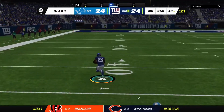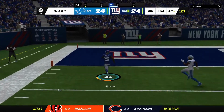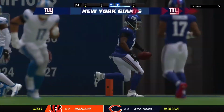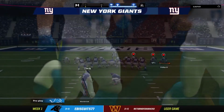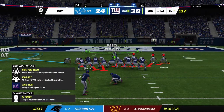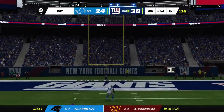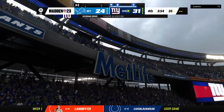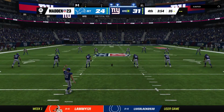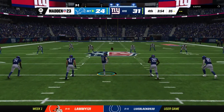They're up against a 3rd-and-1 situation. They'll try to run for it with Barkley. And he's got room. Touchdown, Giants. Saquon Barkley with now 3 Week 1 touchdowns. And the Giants strike quickly to take the lead here in the 4th. The point after is good, and they will take a 7-point lead.